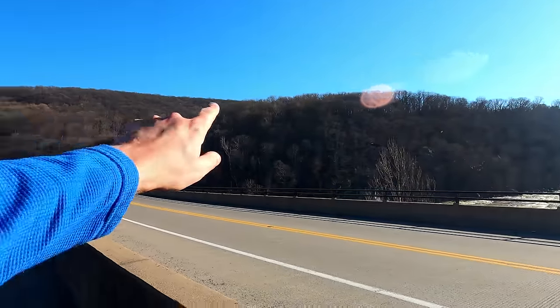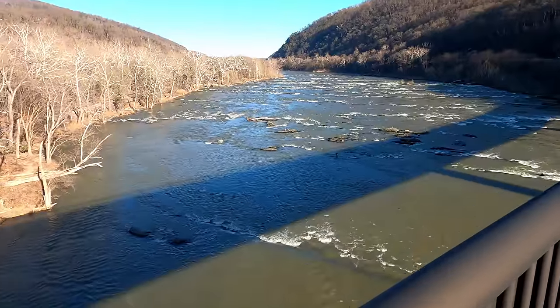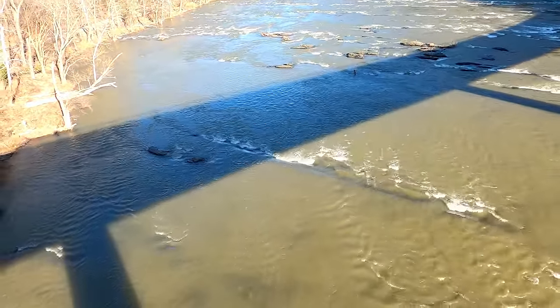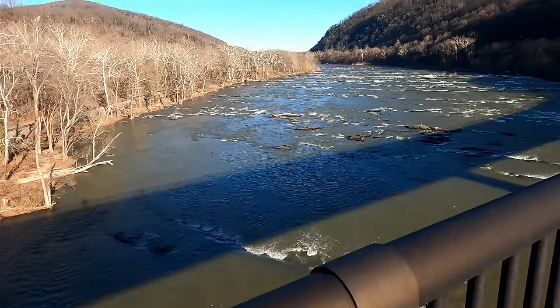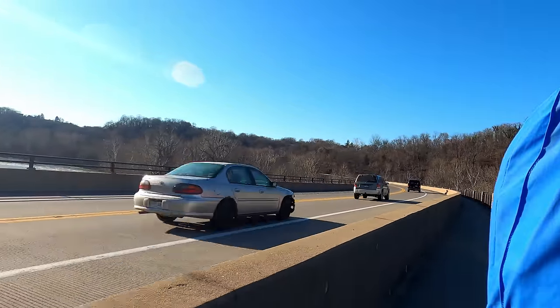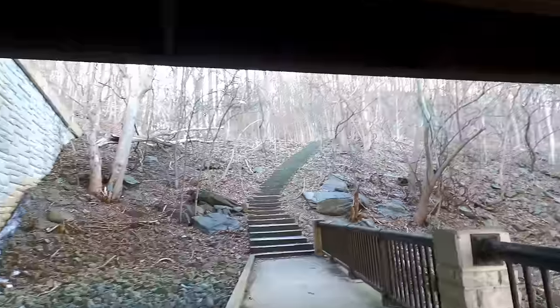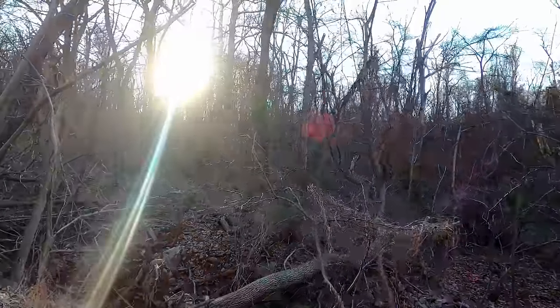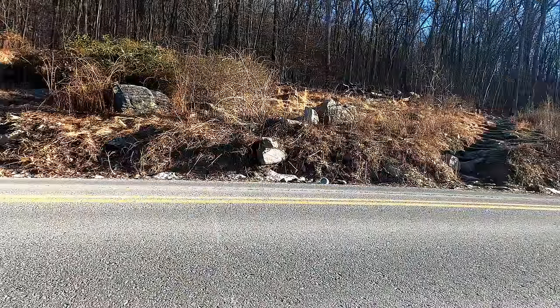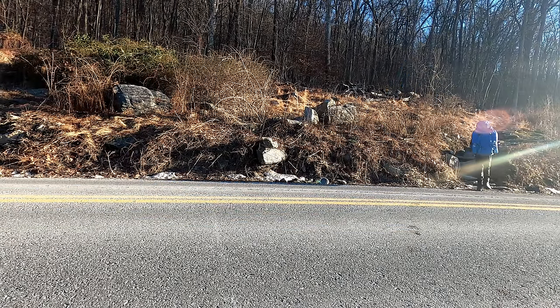So that's our ridge up there. We're going to get over here, go straight up that, and then double back that way. Look at that. That thing is flowing. Finally starting to leave that highway noise behind.